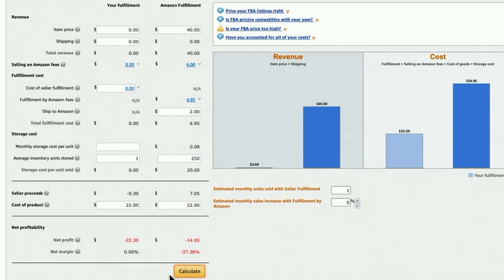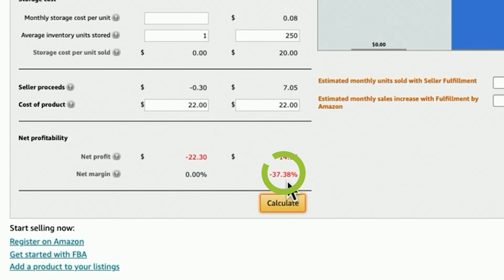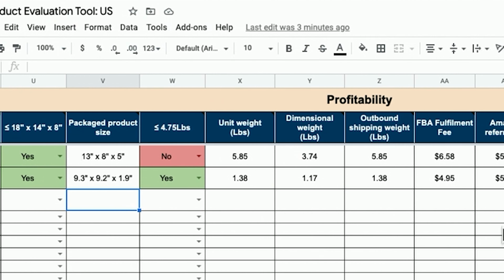I hit calculate and boom, you can see here, I'm just under 37%. Now, why is that? Well, we have to look at the FBA fees. Fulfillment by Amazon FBA fees is $4.95. I can make sure I include it over here on the FBA fulfillment fee, $4.95.